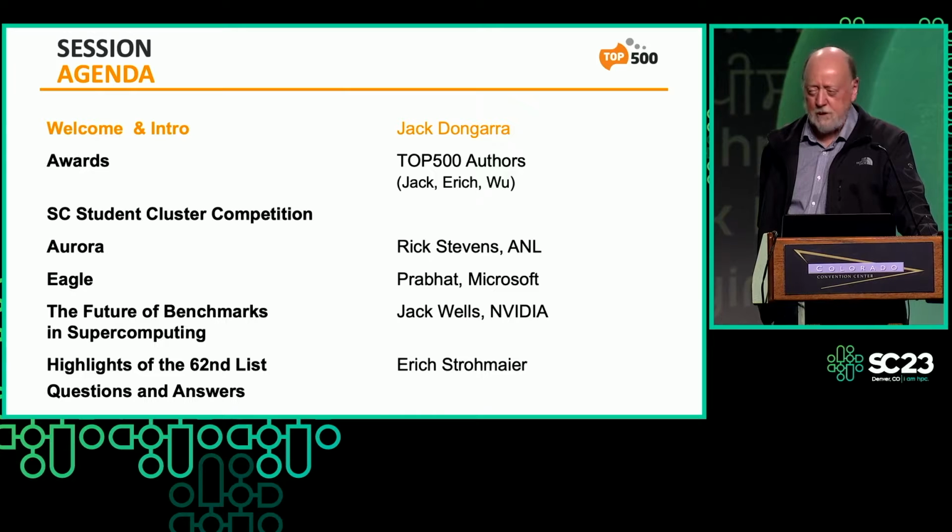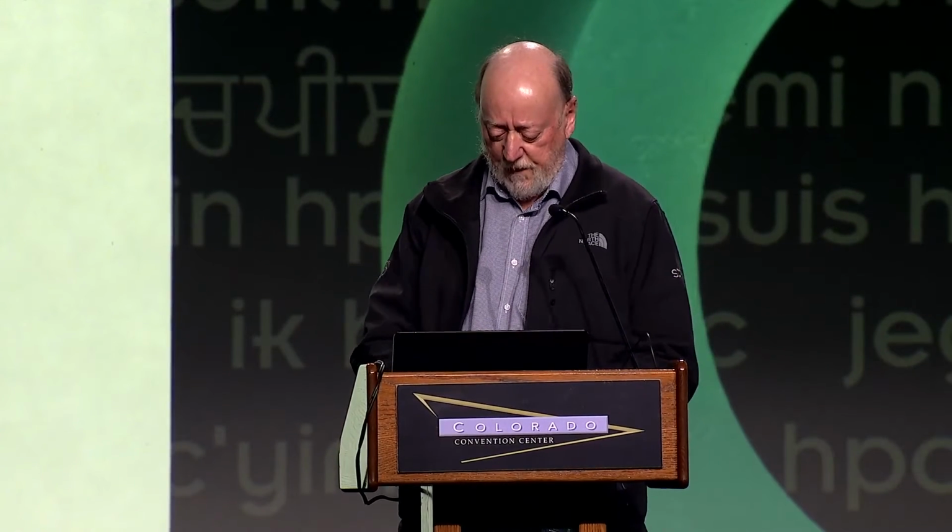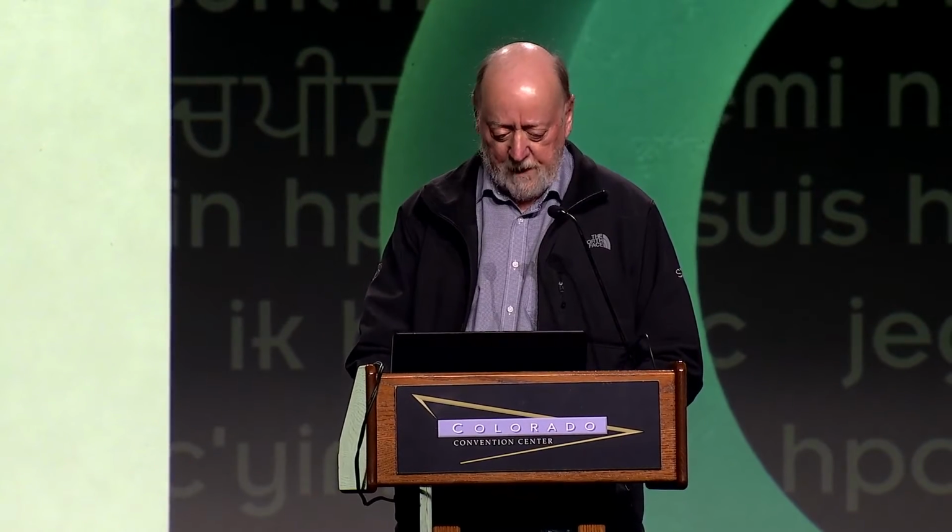And then we'll have a short talk from Rick Stevens on the Aurora system, followed by Prabhat talking about the Eagle system. Eagle is a system that came to us through Microsoft, and it's also one of the new entries. Jack Wells will give a little ad for a BOF that's being run tomorrow on the future of benchmarking, and then Eric will go into his list of the Top 500. So let's begin, I guess, with the awards.